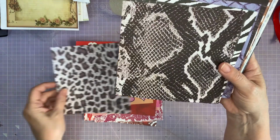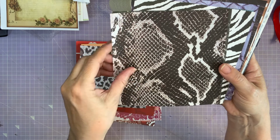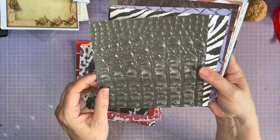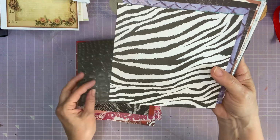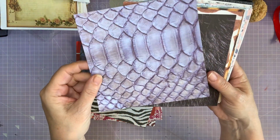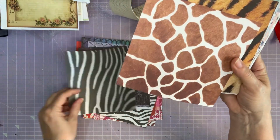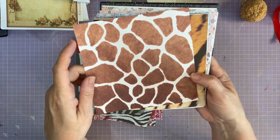And we got some animal prints now. We got, so that was a, what is a tiger? I think that was a snake. Oh, not sure what that is. Doesn't look very pleasant to touch if it was real. Is it crocodile skin? Possibly. Zebra and fish and something. Fur. Zebra. Giraffe. Look at that. These are real fun. I could do a lot of fun things with these.